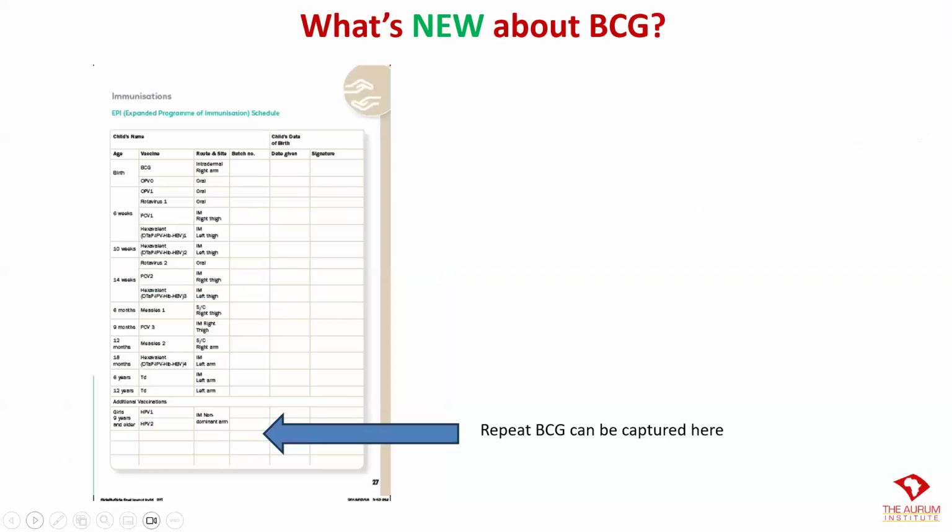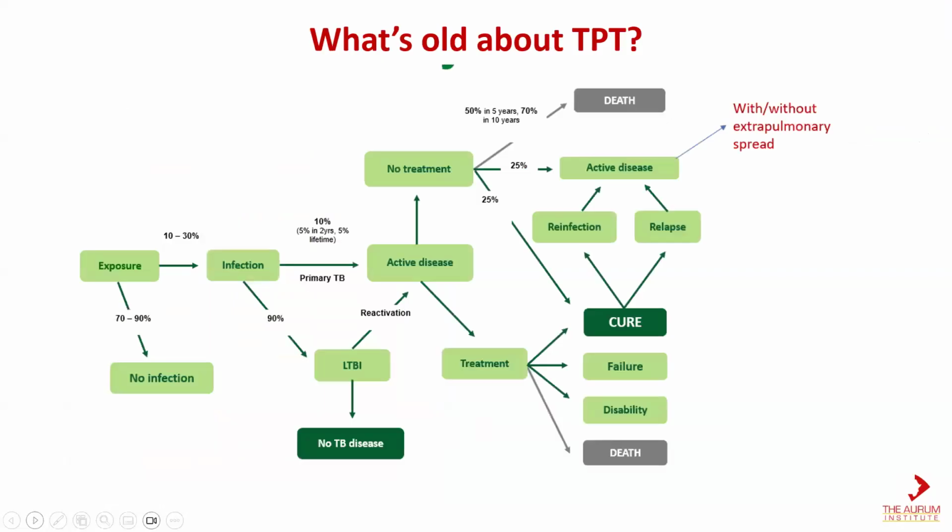So where are you going to fill it in if you give a repeat BCG? Luckily, the people who made the Road to Health card gave us a few extra spaces at the bottom. So that's where you can capture a repeat BCG if you do need to give one, and ideally with an explanation in the text of the Road to Health card on why you did that.